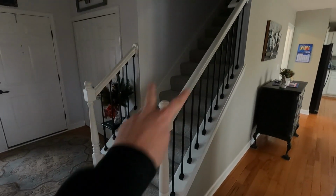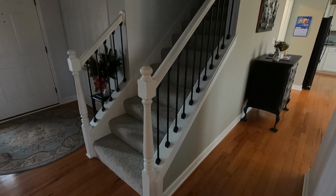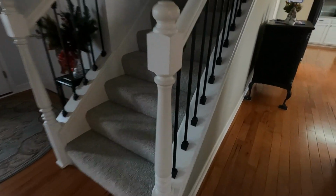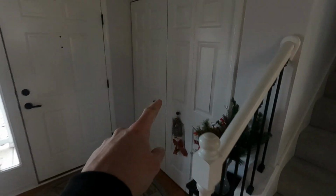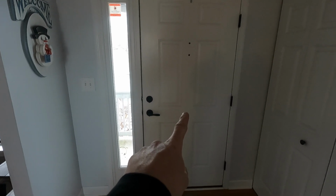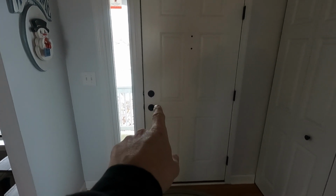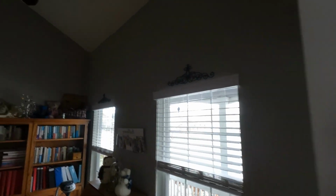I did this whole staircase. That looks really good. I cut out the wooden balusters, put metal ones in. Paint still holding up. Paint still looks really, really good. I put in new doors there and painted that. We left that door and I replaced the lock set and painted it. This might be a little hard to see because there's no light, but I repainted this whole room.